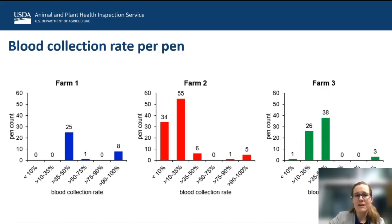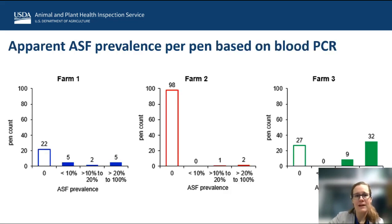So here are the blood collection rates per pen of the 3 different farms. While there were some pens where blood was collected from more than 90% of the animals, many more had much lower rates of blood collection from those animals. And here are the apparent ASF prevalence data per pen based on blood PCR for ASF. On nearly all of the farms, most pens had 0% prevalence of ASF, with other pens yielding variable prevalence percentages.